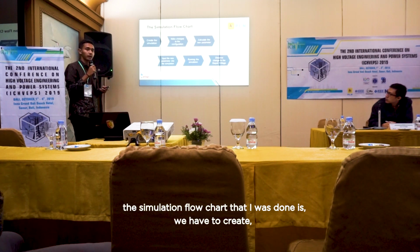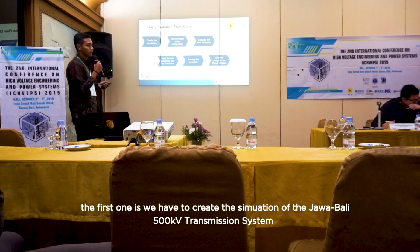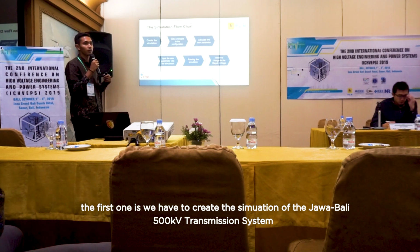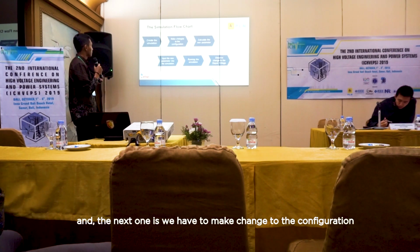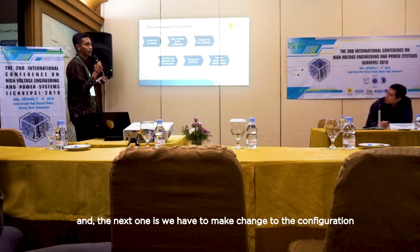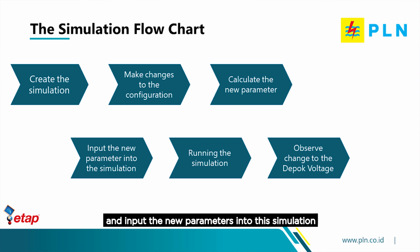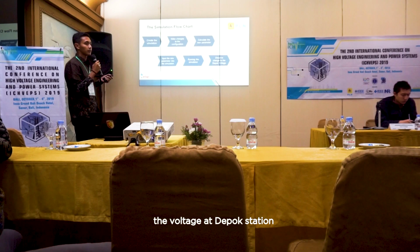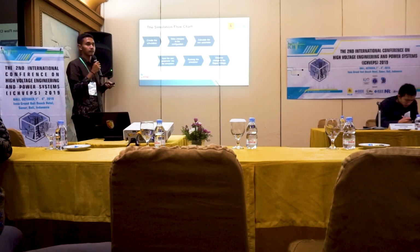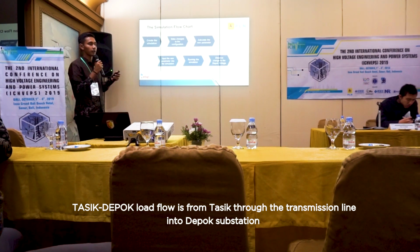The simulation flowchart that I did is as follows. The first step is to create the simulation of the Jawa Bali 500 kilovolt transmission system, and the next is to change the configuration, then calculate the new parameters from the changed configuration, then put the new parameters into the simulation and run the simulation again, and we can observe the voltage at Depok substation. The TASIK-DEPOK load flow is from TASIK through the transmission line into Depok substation.